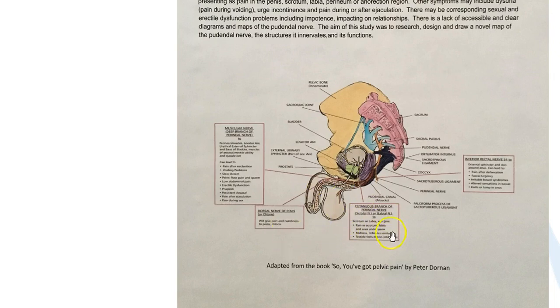We also have the perineal nerve, which supplies the perineum. That's particularly important in patients who have symptoms on sitting, driving, can't sit on a hard surface, or are complaining of coccyx pain, or maybe feel there's something hard inside the perineum. Then we have the rectal nerve, which supplies the external anal sphincter and also the sensation around the rectum.